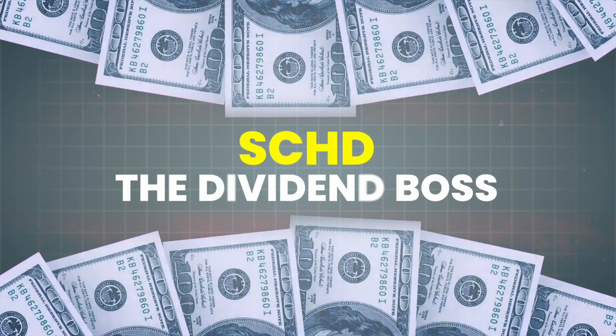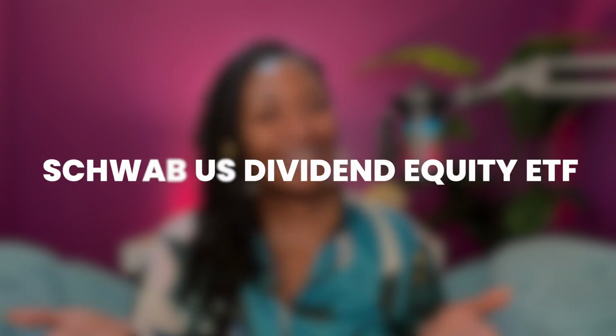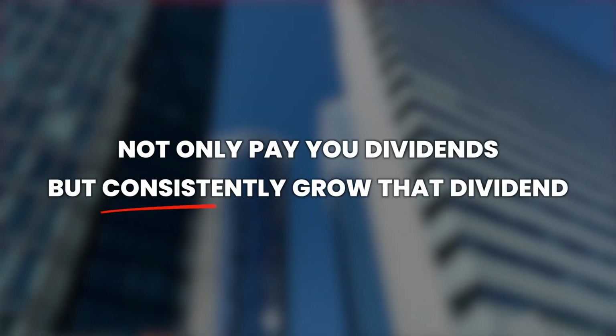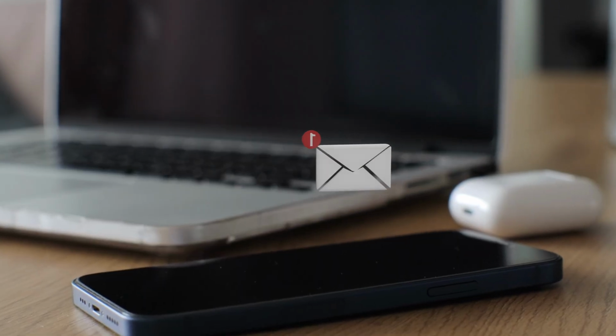So I call SCHD the dividend boss. It's the Schwab US Dividend Equity ETF. And it's made up of large, stable companies that not only pay you dividends, but consistently grow that dividend. So if you love hearing that cha-ching sound in your account every single quarter, this is going to be the one that you want to get.